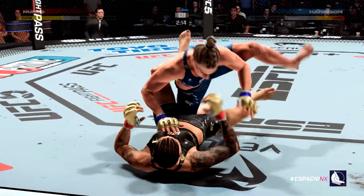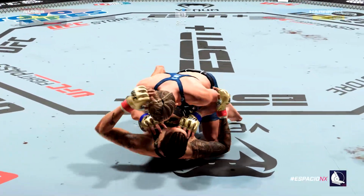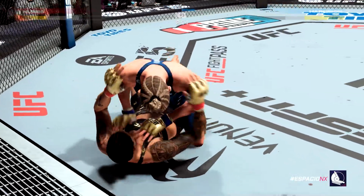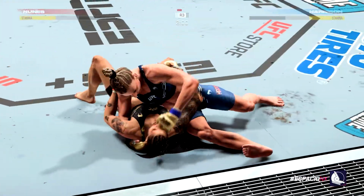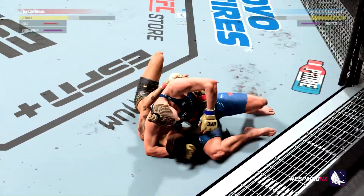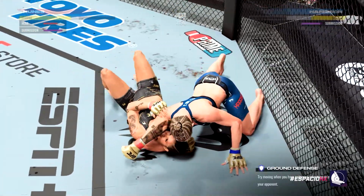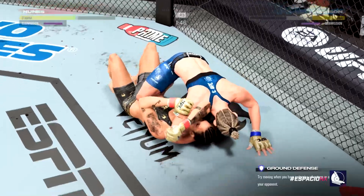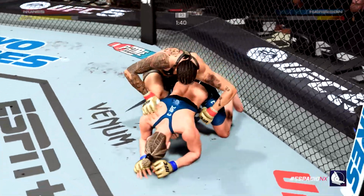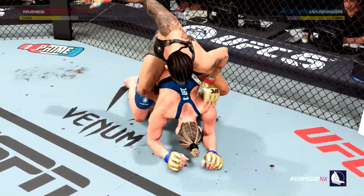Oh, you got to love the ground and pound strikes here. Right into side control. And there it is again. Her opponent has not had anything resembling an answer for these ground strikes. Ooh, look out. That thing is tight. It's advancing. She's about to finish. She got out again. Oh, she's got her back.